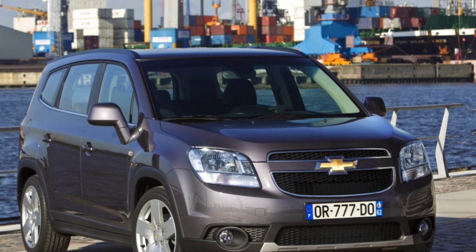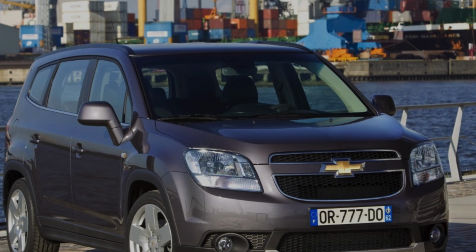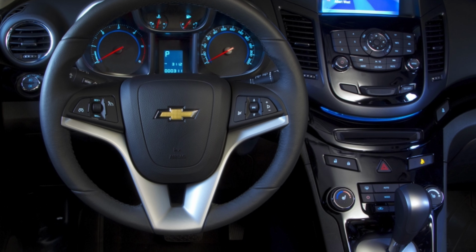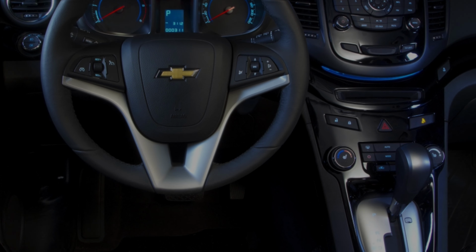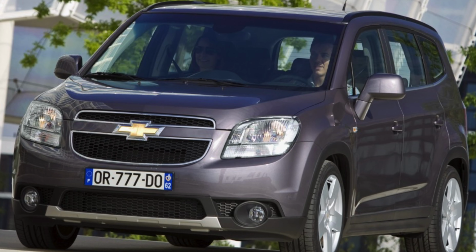It actually produces 129 bhp and goes from 0 to 62 miles per hour in just under 10 seconds. The handling isn't too bad either, as the stiff suspension setup has improved the control around the corners.